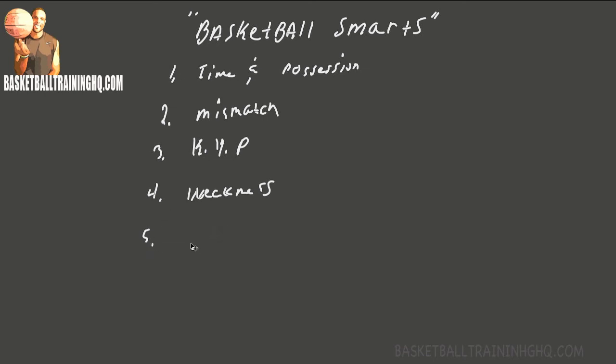Number 5 is drawing fouls, okay? A good player, a smart offensive player, knows how to draw fouls. When you draw a foul, you get to the free throw line. That's easy points for you. You're putting pressure on the defense, and if he's in foul trouble, he's going to be out of the game.